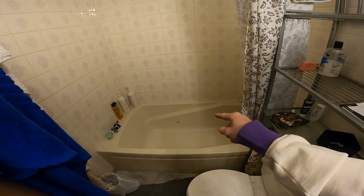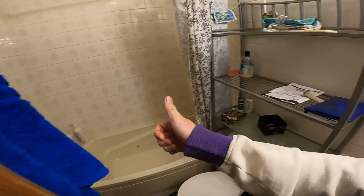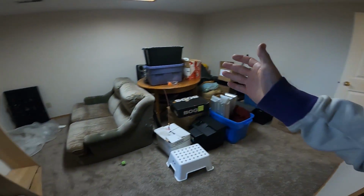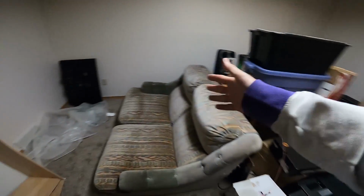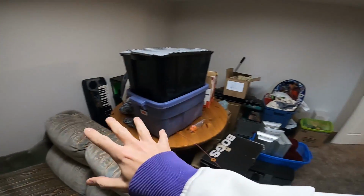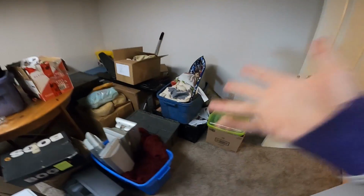Over here, this is the bathroom with the shower, and it's a jet tub, so that's pretty fun. Plus a living space. This is going to be like a gaming area, but over there we're going to have like art and play and what have you.